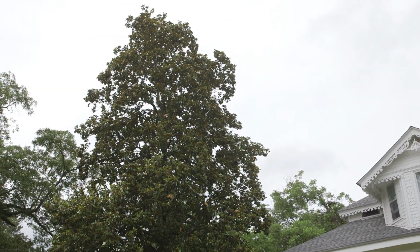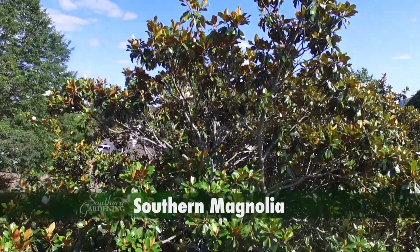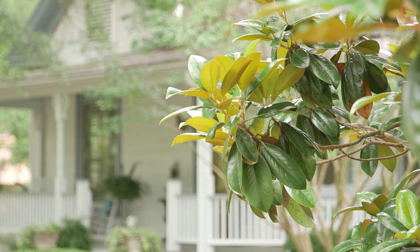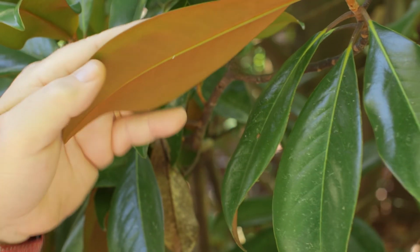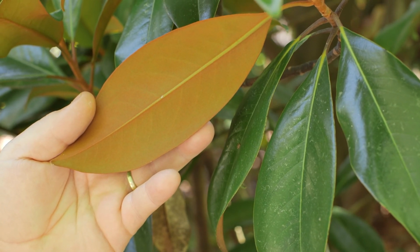the Southern Magnolia. This is the classic magnolia with its large, thick and glossy leaves. The individual oblong leaves are 5 to 8 inches long and feel leathery. The bottoms of the leaves are covered with a rusty brown fuzz that is variable between plants.